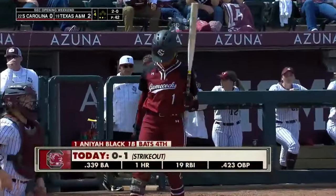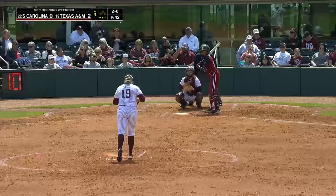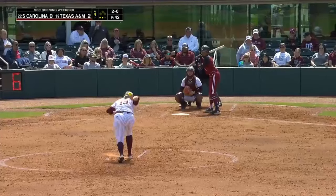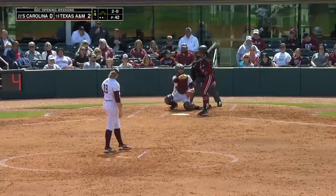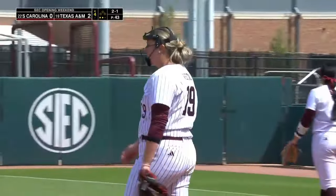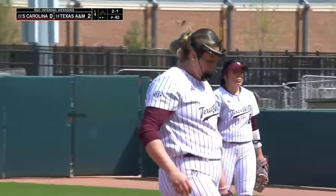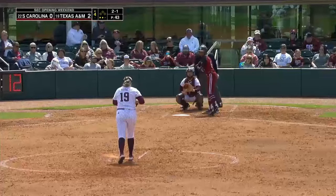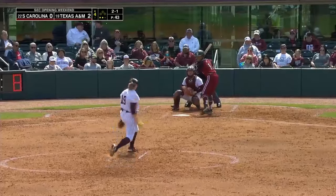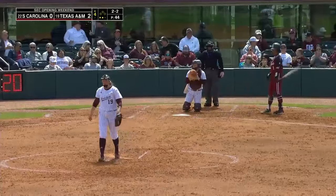Anaya Black trying to keep things alive with 2 outs, one of the top bats on this South Carolina team so far this season. Did she go? Yes, she did. Anaya Black, in her second season, transferred from Georgia. Off speed, another great location, 2-2.